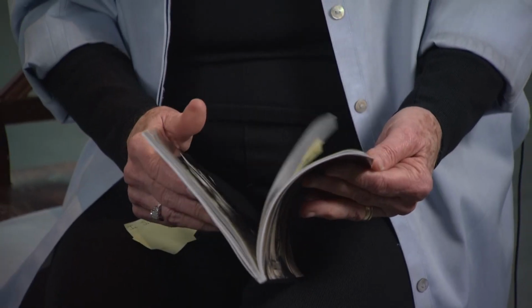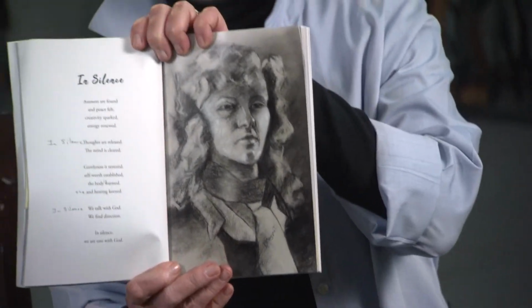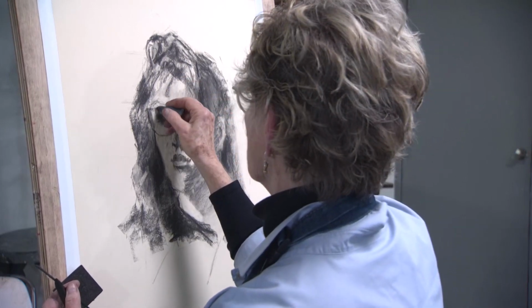For me, the writings and the drawings can come together, and sometimes I never know which is going to be first, whether I'll do a drawing and then go look for something that I've written that seems to just fit, or if something I've written calls me to draw in a certain way.